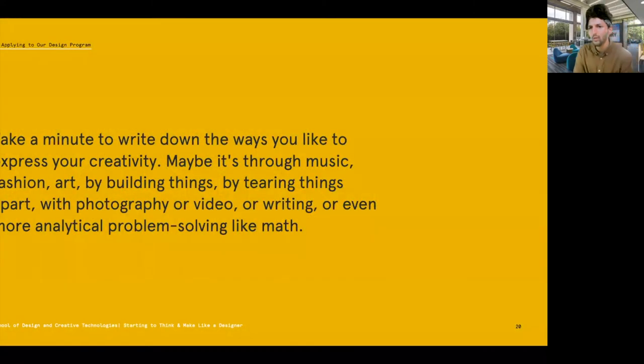So really quickly, I would love for y'all to take a second to just either jot down or even type in the chat different ways that you like to express your creativity. So I'd love to know whether you're interested in music, fashion, art, do you like building things, do you like tearing things apart, maybe you like to experiment with photography or video, or maybe you're more of a STEM-oriented problem solver, or you like math, or any of those kind of things. Take a couple seconds to write down what kind of creative you are, and how you express your creativity already, because y'all are already expressing your creativity in different ways, right?